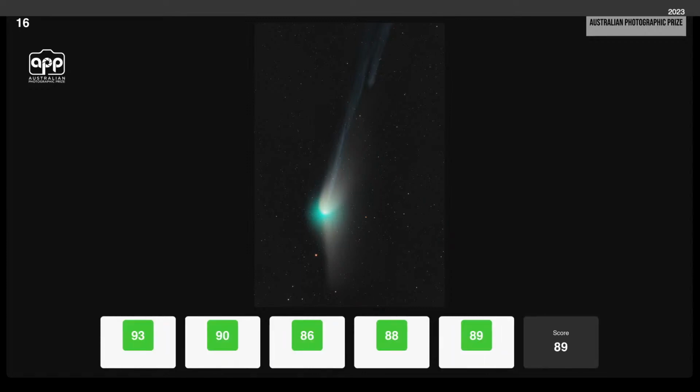We haven't talked about comets. No. Would you like to talk about the comet? So I'm going to actually ask you to challenge this because you're a little higher than everybody else and you've got some serious support there. Oh, okay, great. So this was the green comet of 2023, wasn't it? It was only this year.